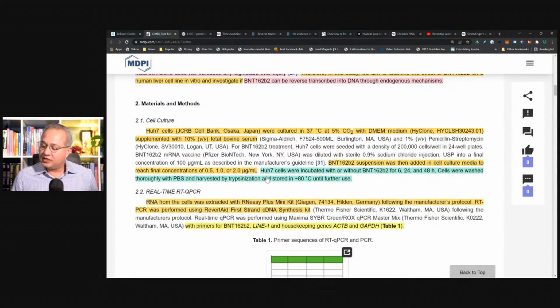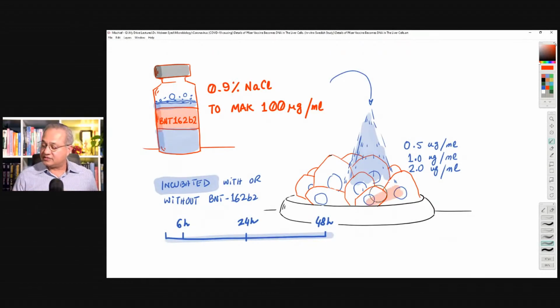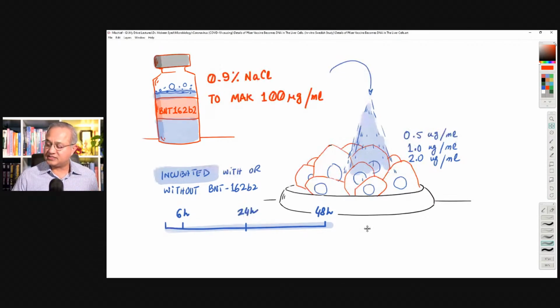So if you see here, Huh7 cells were incubated with or without BioNTech vaccine. Then is a real-time RT-PCR. After this, when the cells sat with the vaccine, the question in their head is: will this vaccine enter the cells? If so, how efficiently? Second, once inside the cell, what will this vaccine do? Will it create DNA? If so, how much? How fast? These are the kinds of questions they're trying to answer. So if you see here, the next step.